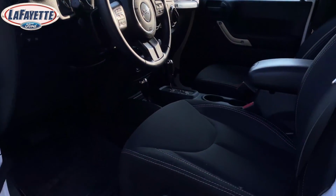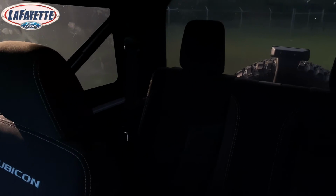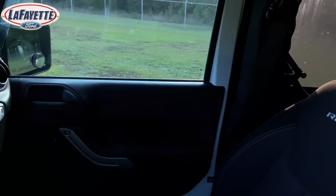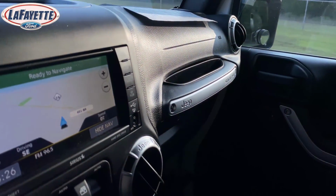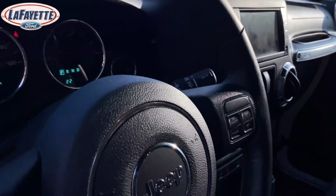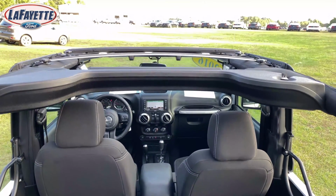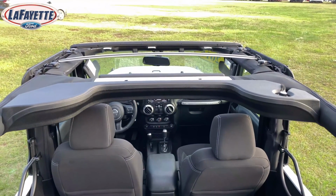Inside, you'll find a sound system including a CD and MP3 player that's also satellite radio ready. You'll also find cruise control, air conditioning, navigation, and a leather steering wheel. It has power heated mirrors, power windows and locks, fog lamps, and variable speed wipers. This Jeep comes with both a three-piece hardtop and a convertible soft top.